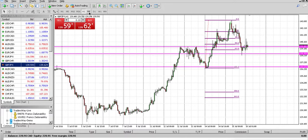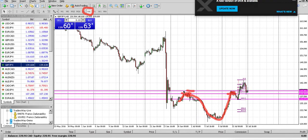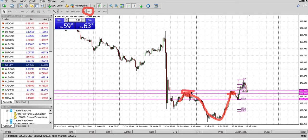The reason why, because I had a huge resistance here, so it went up, up, up. That's a 4-hour chart, and it failed to break. Then it went down, came back. So that was a huge point. That was the area to watch. So when you see this area right here and this other line, that was the area that you should watch.